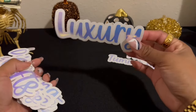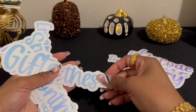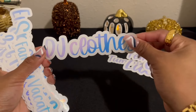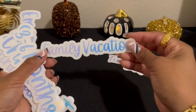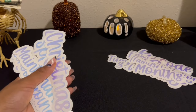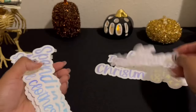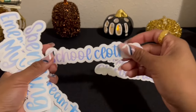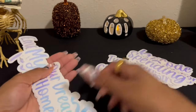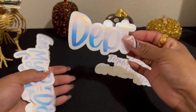I have luxury. Luxury is for anything luxury outside of any of my needs. I have gifts. I have DJ's clothes, which is me. I have family vacation. I also have six months of expenses. I have Christmas. I have car maintenance. I have school clothes for my twins. I have spending, which is any type of spending. I have our dream home. I also have debt because I do have student loan debt.